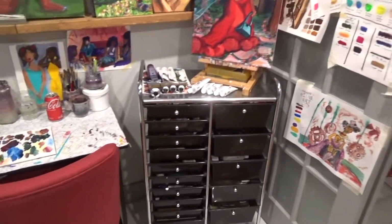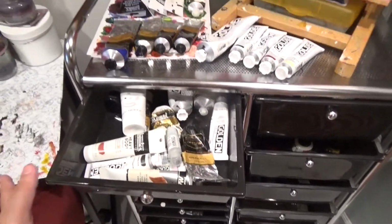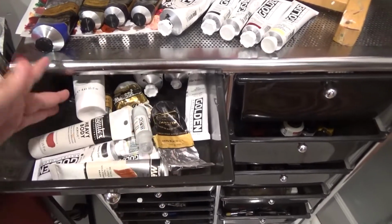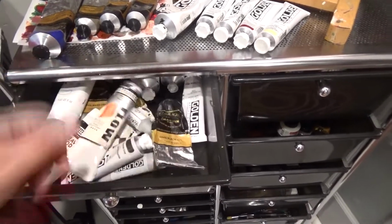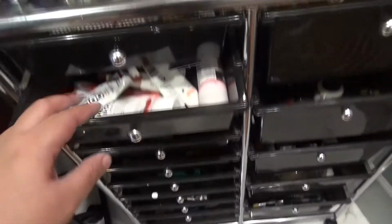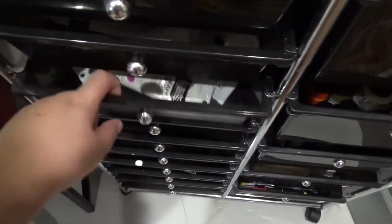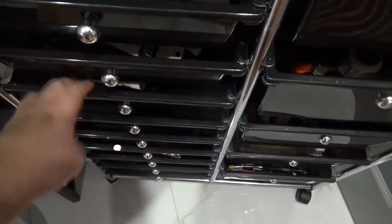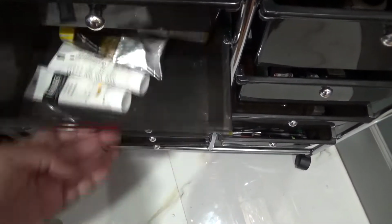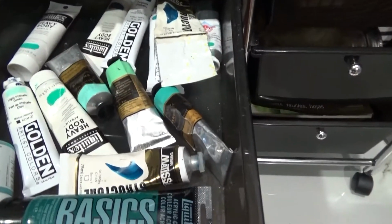Here, this little unit is where I store all of my acrylic paints and art supplies. So I have them organized by color. Neutrals drawer, so whites, blacks, grays, and any metallics that I have. Red drawer, and warm tone reds, pinks, and purples. We have the cool tone purples and reds. We have oranges and yellows. My green drawer. My turquoise drawer. I have a lot of turquoise and I don't actually use it often, so that's funny.